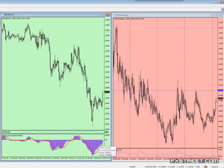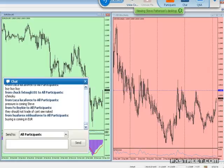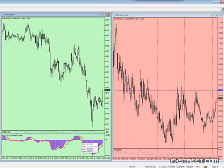Do you guys get what I'm trying to say here? That's what an indicator should be used for. You're looking at that indicator to find out whether or not you should be buying or selling, not where to buy or sell. That's all you're looking at that indicator for. It should be used for confirmation of that.